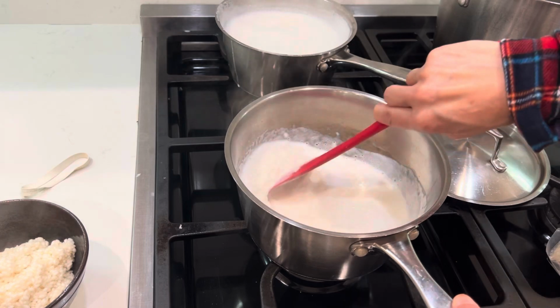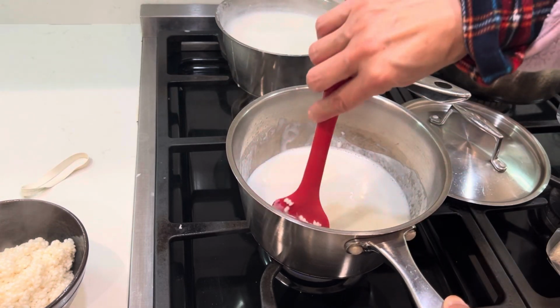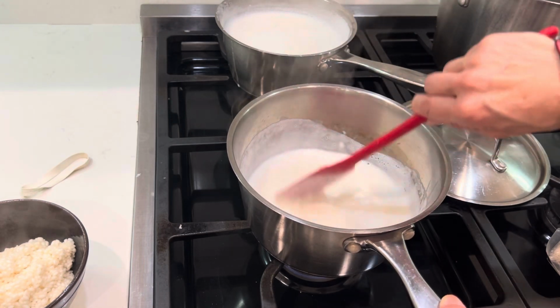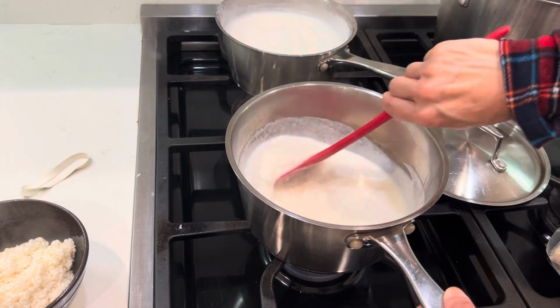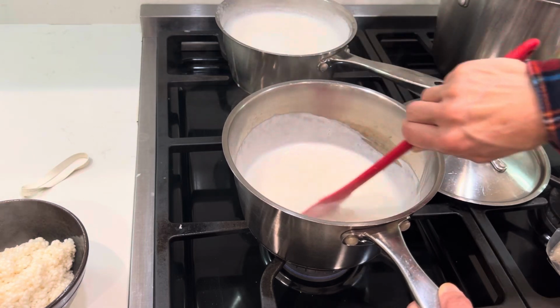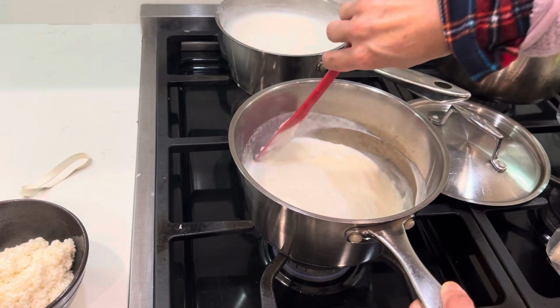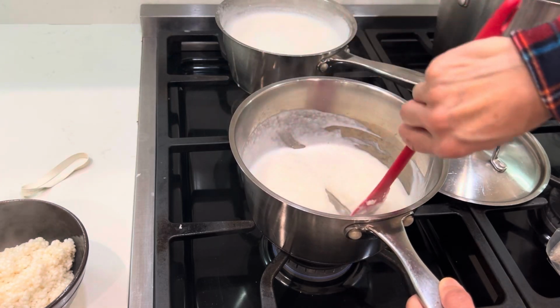And one of the things is that you slowly put the rice in, put the milk in. Actually, it doesn't hurt if you put the milk in completely at one time. It is kind of a superstition, don't you think so? Milk is milk. Don't make it too complicated. This is one of the easiest things.